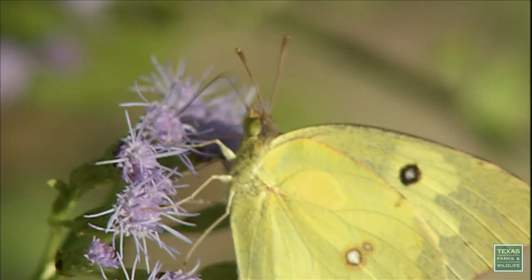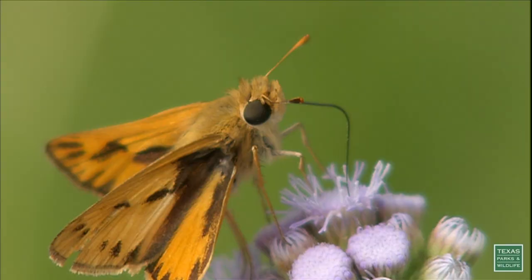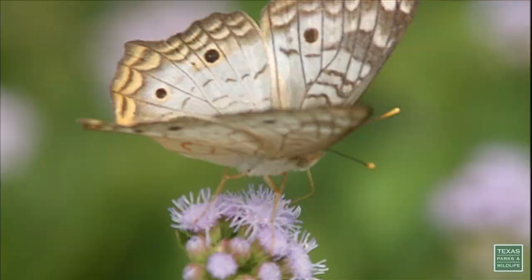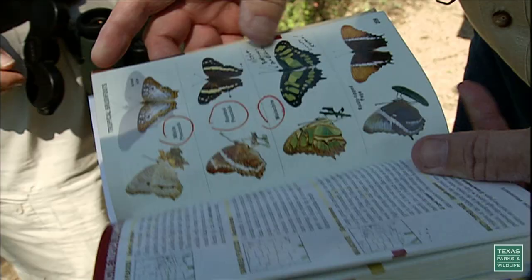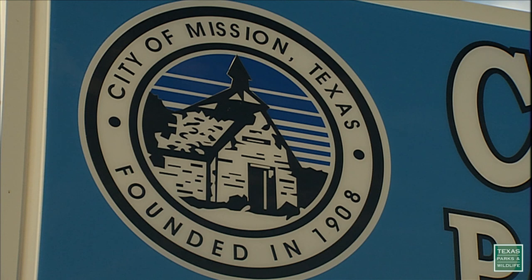South Texas is like heaven to birders. It's also pretty spectacular for butterflies. You can see more species of butterflies than anywhere else in the United States. It's just another aspect of the wildlife watching that's so fantastic here in the valley. It brings attention to nature and is also a great economic support for our community.